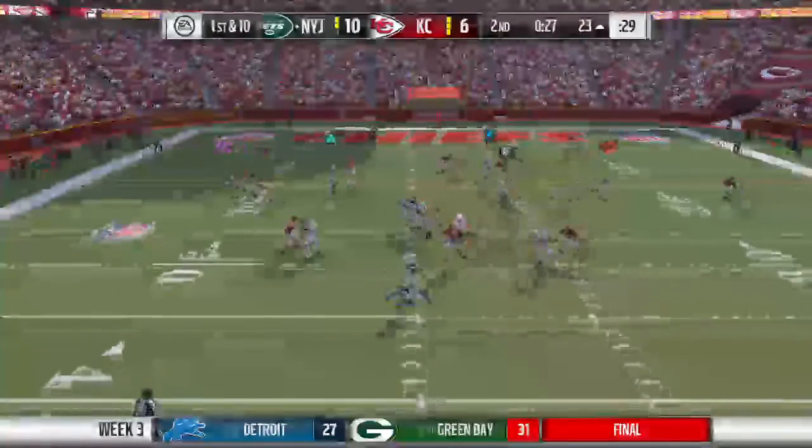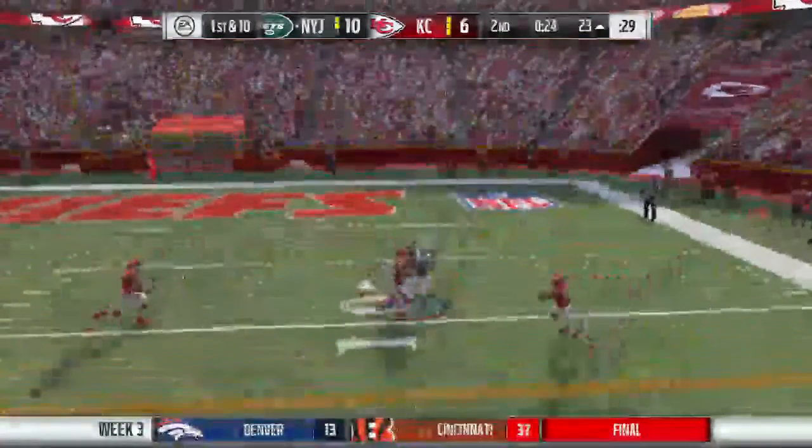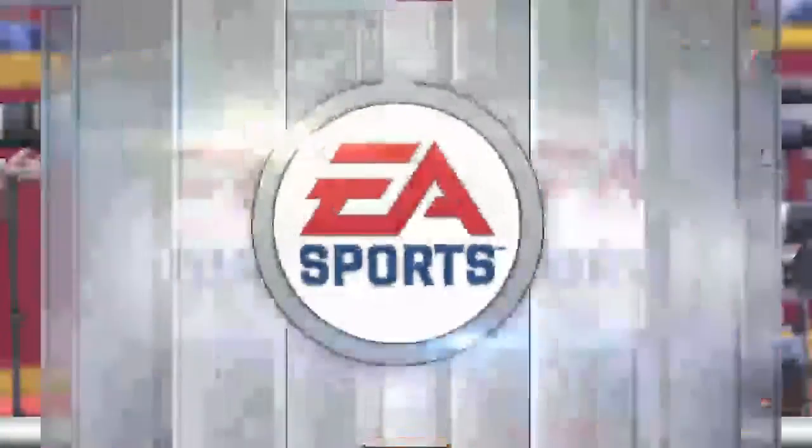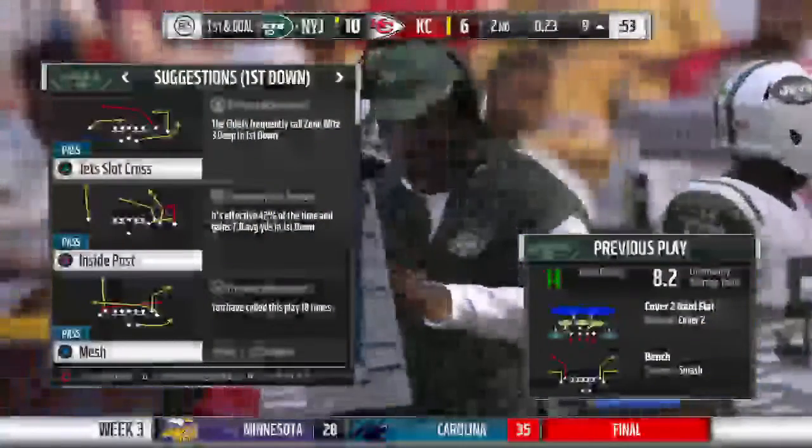Now on first down, he'll drop to throw it. And this is complete. It's Marshall. And he's brought down. A nice pickup of 14, and it moves the sticks, sets up a 1st and goal.